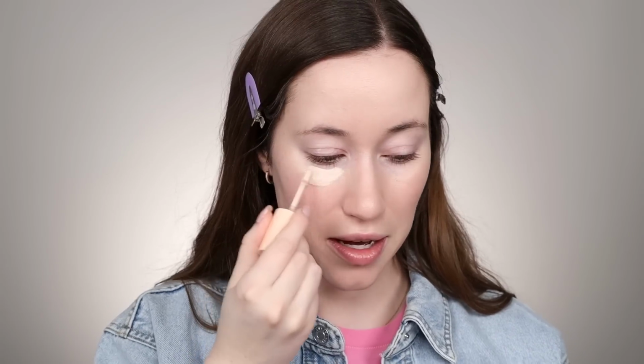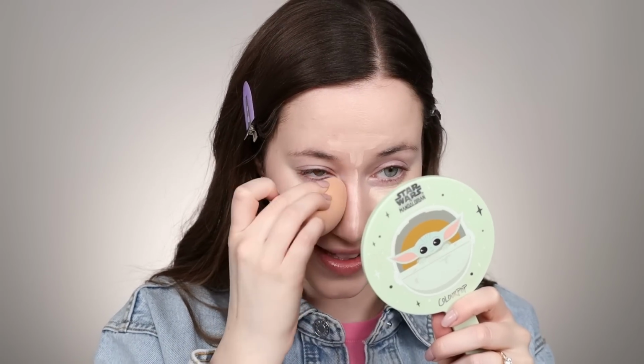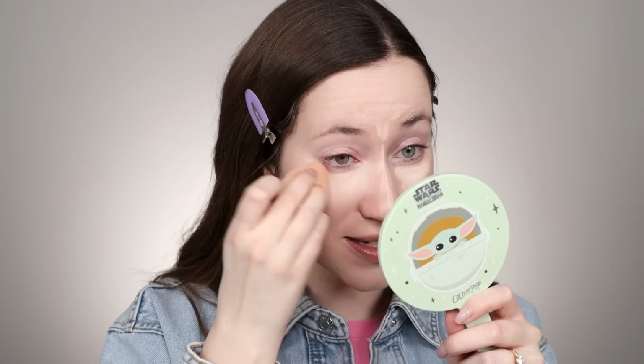I wanted to use the ColourPop Pretty Fresh concealer. This is actually one that I did forget about. This is the shade Fair 10N. This one's a pretty light color, but that's okay. I think I normally mix 2 shades, but oh well. I forgot to grab the other one, so I'm just gonna apply this underneath the eyes.